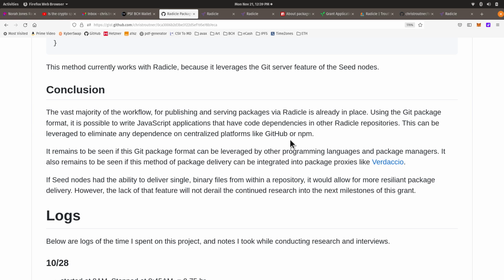Also, a later goal in this research is integration with package proxies like Verdaccio. The reason we want to target those is that they essentially eliminate any change to the user experience, so users don't have to change anything, especially in a business scenario. They'll typically set up Verdaccio as a proxy for NPM, so that if NPM goes down, the business can keep working, because Verdaccio acts like a mirror. It mirrors all the NPM repositories that they depend on. So what remains to be seen is if this Git format will work well with Verdaccio, where it can still mirror them even though they're a Git repository and not one of those tar gunzip files.